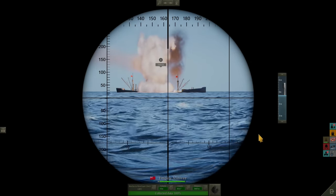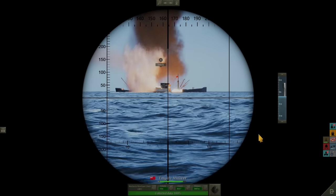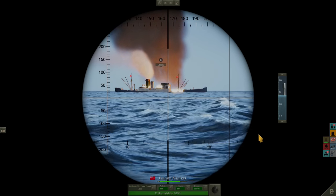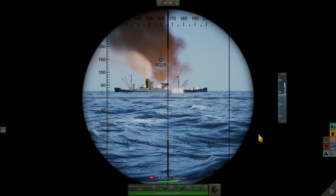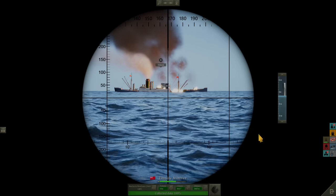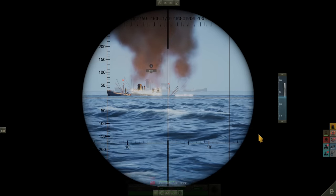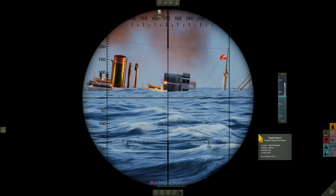Treffer! We got her! Oh, that's a good fire as well. That is looking good. Oh, that was a good decision to switch from the big ship to this. Keep burning, my friend. Keep burning. I think that might just do it. Yep. Minerva, she has been sunk. Perfect. Right. There she goes.